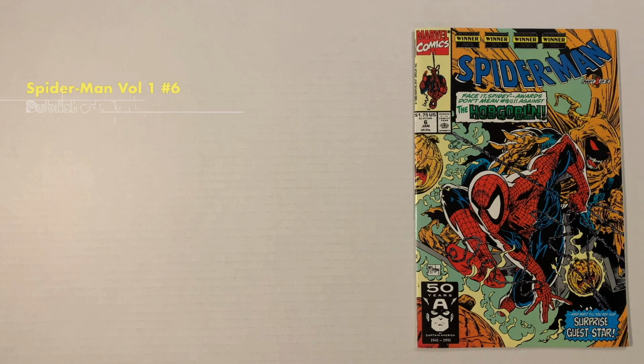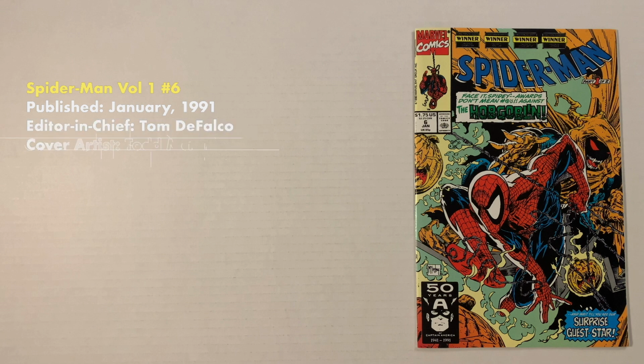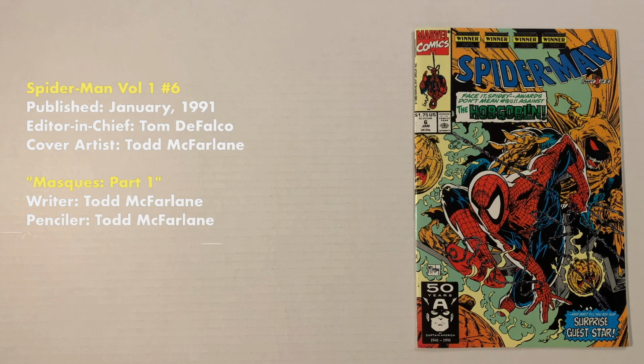Spider-Man number 6 was published in January of 1991. Editor-in-chief was Tom DeFalco. Cover artist was Todd McFarlane. The story, titled Masques Part 1, was written, penciled, and inked by Todd McFarlane, colored by Gregory Wright, and lettered by Rick Parker. The book consists of 36 pages with a cover price of $1.75.